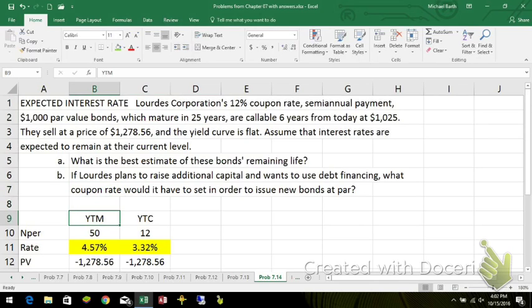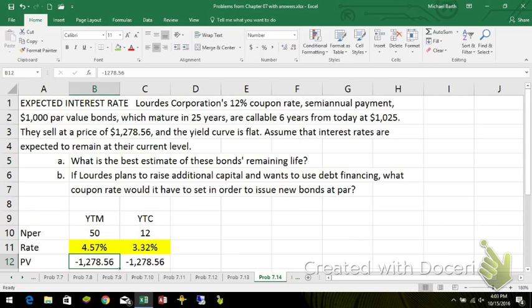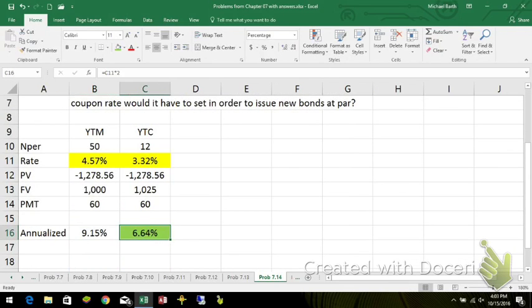If Lord's plans to raise additional capital and wants to use debt financing, what coupon rate would they have to set in order to get new bonds issued? The current market interest rate for Lord's company would be 6.64%. That's because the assumption is these bonds are not going to maturity, that they're going to go for 6 more years. The yield to call would be the market interest rate that the market is expecting for these bonds.